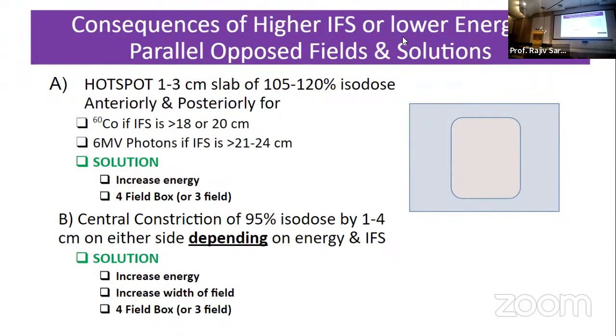So you will see the consequences of higher interfield separation. When the interfield separation is more, like I gave an example of 14 centimeter interfield separation for a 6 MV photon, if it was say cobalt 60 and interfield separation is 20 centimeter, or 6 MV photons with interfield separation of say 24 centimeter, then you would see certain things happening. First of all, anteriorly and posteriorly, you will see slabs of hotspots. It could be as high as 120%, which could give rise to subcutaneous fibrosis. Like with cobalt, you treat at 22 centimeter separation, prescribed at midplane with AP-PA telecobalt fields, you will see thick induration or subcutaneous fibrosis because that area is getting 115 to 120%.